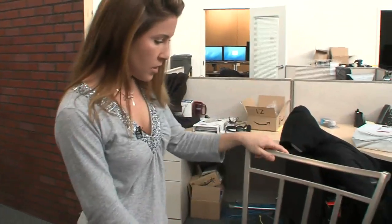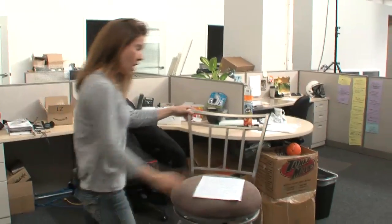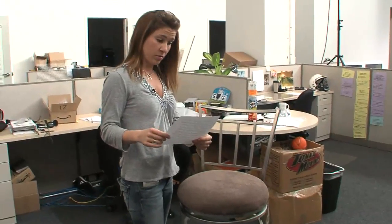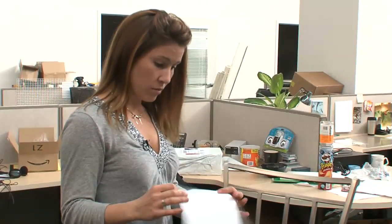First of all, there's a stool kind of right in the middle of the room. Don't really know who put this here. Don't really like it. And what looks like a script just sitting on the stool. So I'll just go ahead and read it, let you guys know what's kind of around the office.